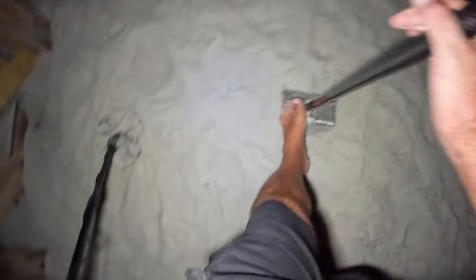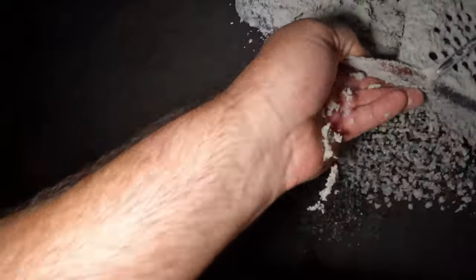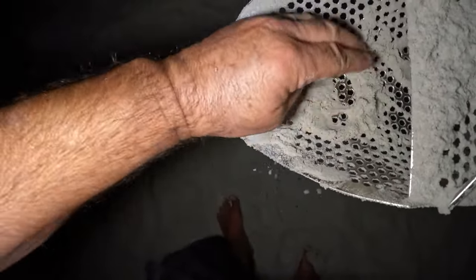That's a 30. I think I got it. Yeah, I got it. Pretty sure I got it. Should be in the scoop. There is a fresh quarter. That is a very fresh quarter.